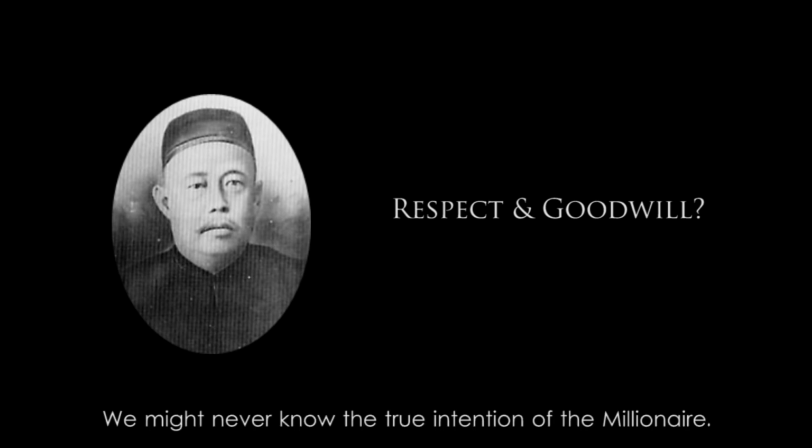Maybe Chia Chen Yok donated the clock tower out of respect and goodwill. We might never know the true intention of the millionaire, but one thing's for sure. If the truth were ever to be uncovered, it will definitely be one of our island's best kept secrets.